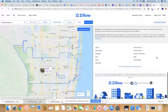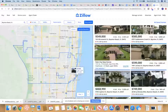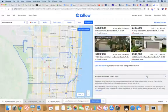Okay, so that was it for Boynton Beach. So 1, 2, 3, 4, 5, 6, 7. So I was right. 7 dials, 1 lead for the top of the sales funnel, and that's it for Boynton Beach.